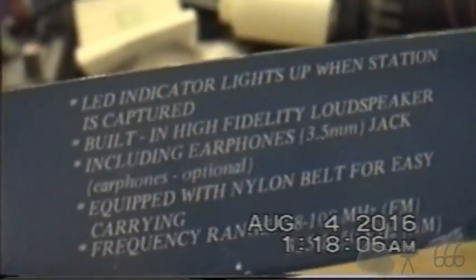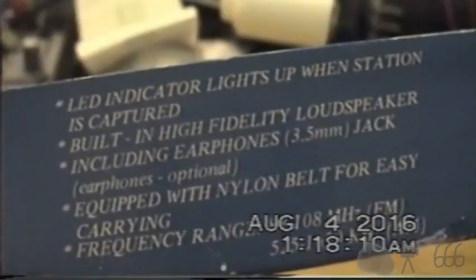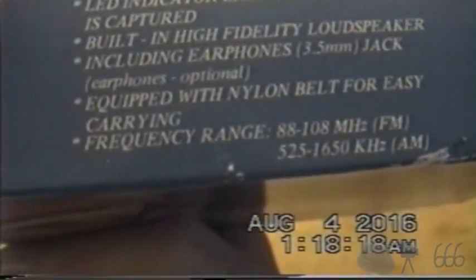LED indicator lights up when station is captured. Built-in high fidelity loudspeaker. Including earphones jack. Earphones optional. Equipped with nylon belt for easy carrying. There's your frequency range. And on the back, we've got a little bit of information about how to use it.